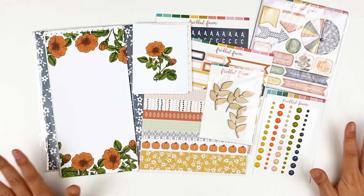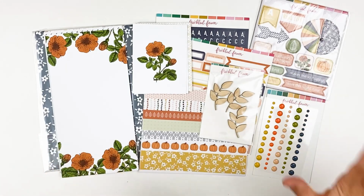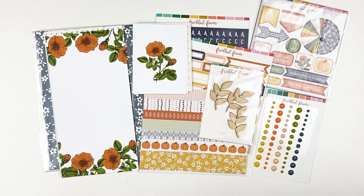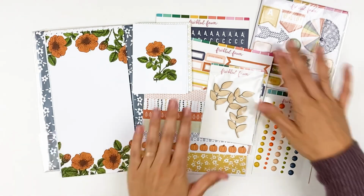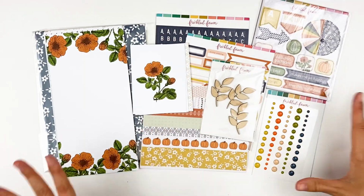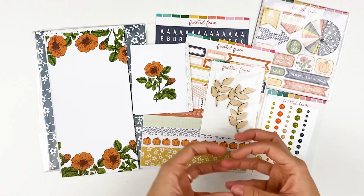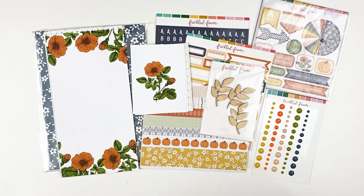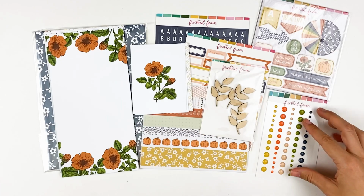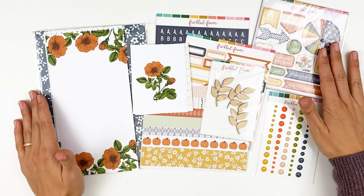But this collection, oh my gosh, I've been seeing pictures of people creating with it online, and I just love it. Freckled Fawn is one of those kind of underrated companies, I think, that I wish more people knew about. I like the size of the kits that she offers and the detail. It's just different. It's different and fun. So this is the November collection.